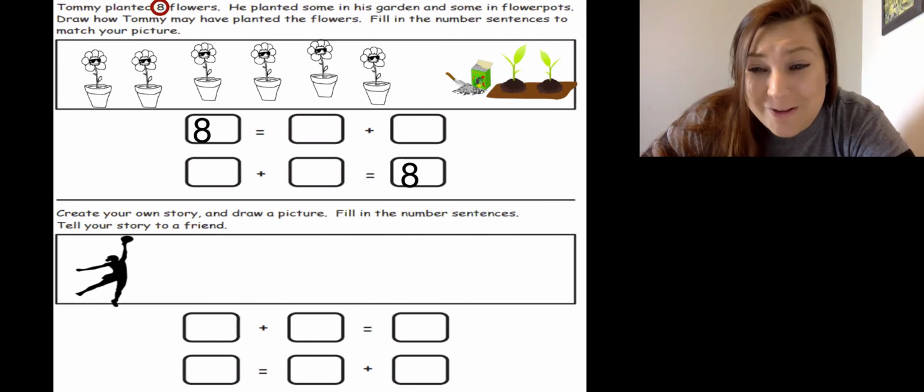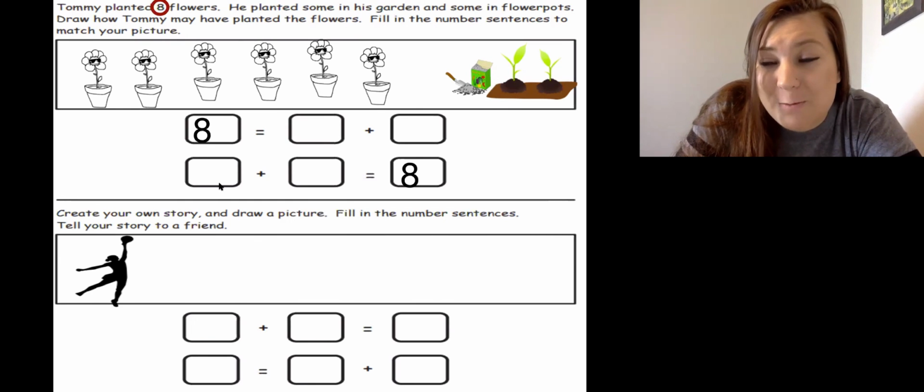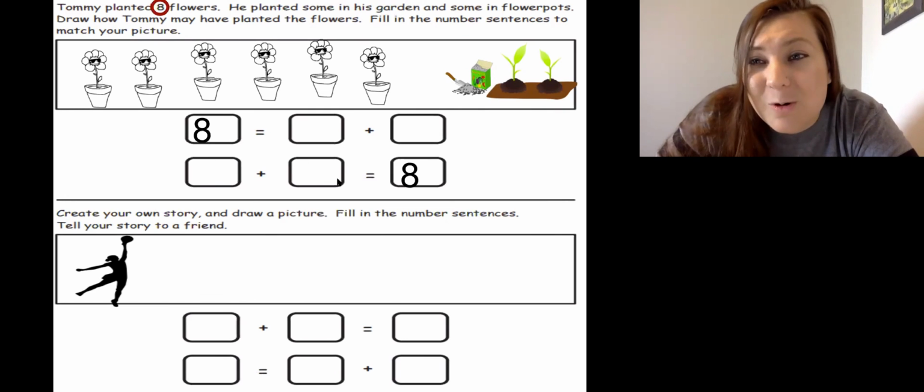I'm so proud of you today, scholars. Scholars, today we looked at story problems and we drew pictures to match those story problems. We also had to figure out the add-ins or the numbers that we were adding together.